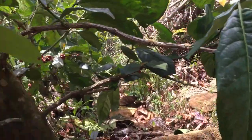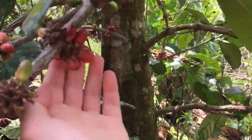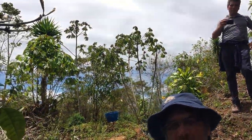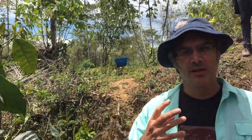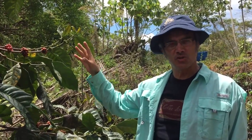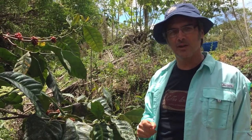Another very interesting fact that I forgot to mention is that the aroma of the flower is much richer, much deeper than in Arabica. That is why we're collecting the fresh flowers and selling them for infusions in Japan. They love it over there.